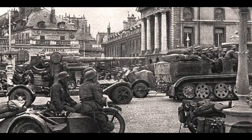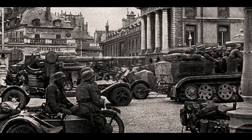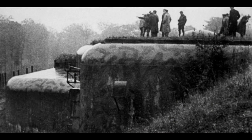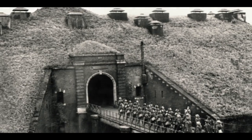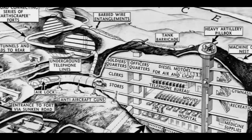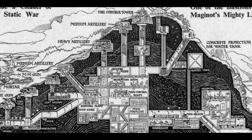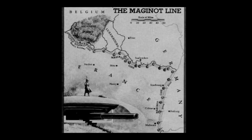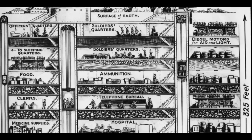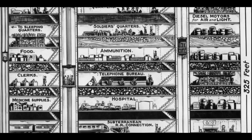It's 1939. France is on the very brink of a second German invasion, but this time they have a secret weapon. A network of subterranean tunnels weaving over 900 miles, forming an elaborate mega bunker across the entire border between France and Germany. It took 10 years to complete their underground city.